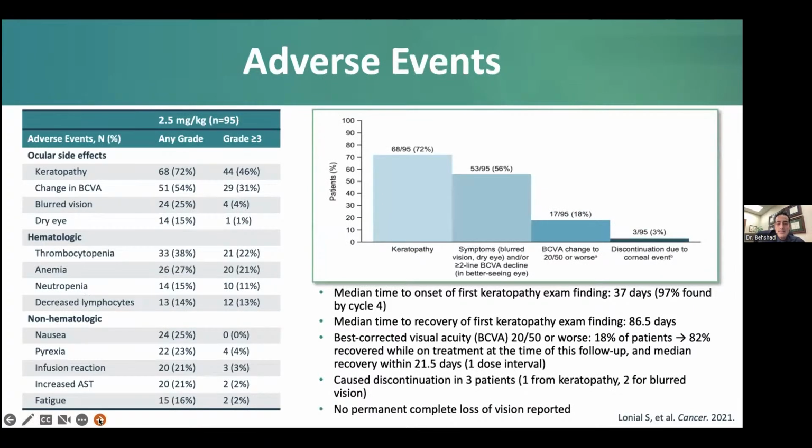What's interesting is this is a systemically infused medication for these patients. And if we're looking at the overall side effects, you would think that the systemic side effects would be more common. But when we're looking at things that we'd expect, for example, thrombocytopenia, anemia, neutropenia, they're actually presenting less commonly than the ocular side effects. And we can see here 72% of the patients in the DREAM2 study had ocular side effects.